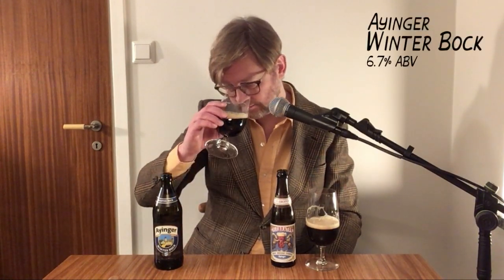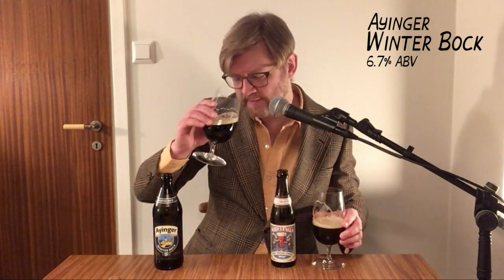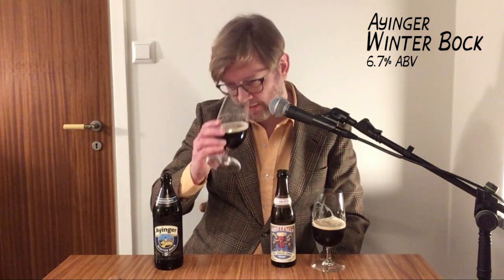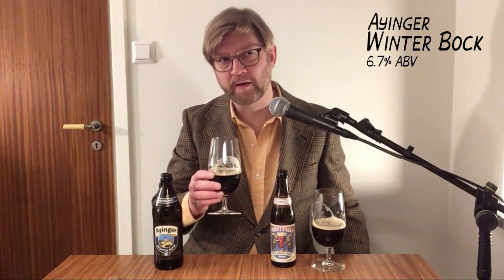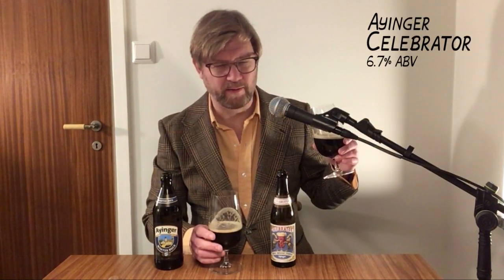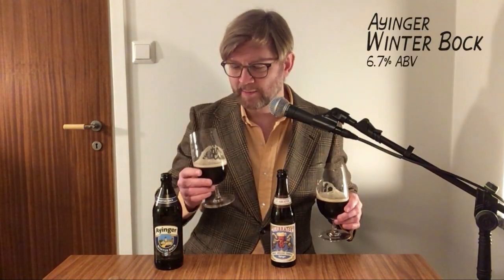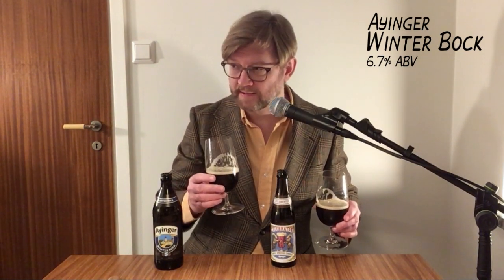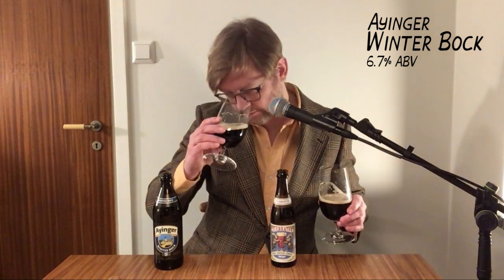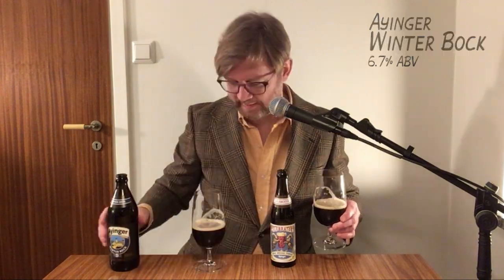And maybe it smells a bit drier, if you can smell that. There's not as much of the orange, more of the raisins and figs. Maybe raisin bread, you know, dark, wet bread with raisins. And now the Celebrator has a mineral character, almost a bit metallic. So the Winter Bock doesn't smell lighter anymore, but it's more focused on the dark chocolate, figs, raisins. A bit of tobacco. I have a feeling the Winter Bock will be drier, but let's dig in here.